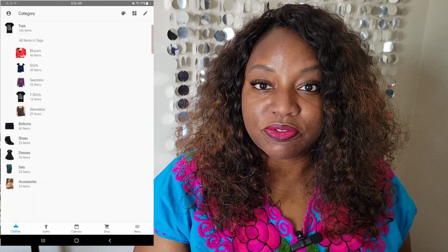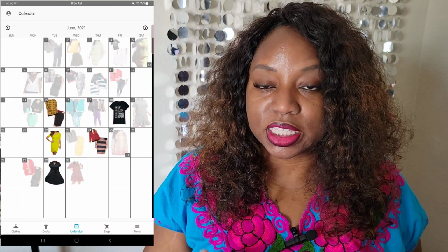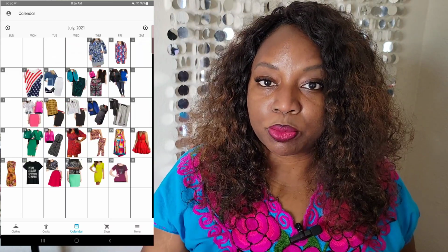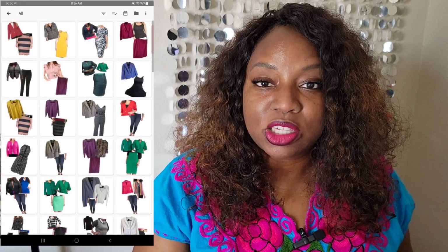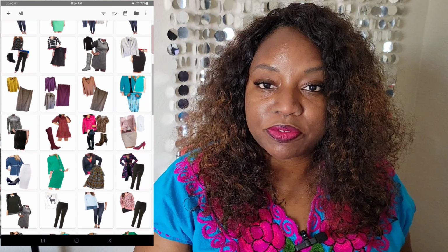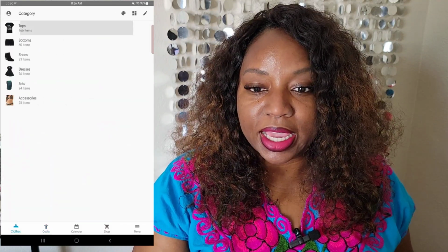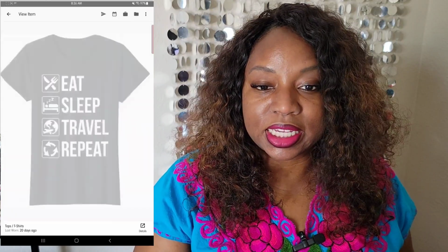And it gives you a nice view of all of the items in your virtual closet so that you can plan your outfits. It's really nice and easy to lay them out on the calendar and plan what you hope to wear each day. It's a nice way to plan ahead, especially if you have trips. You can do a packing list or anything like that. And you can make outfits of the clothes so you can make sure that you're rotating things nice and easily.